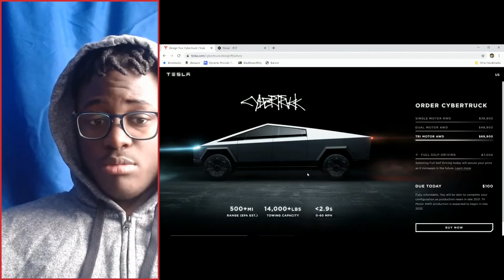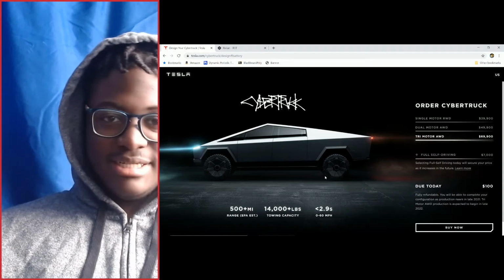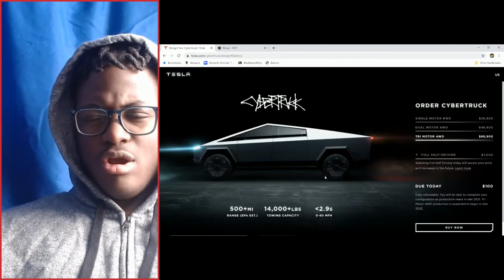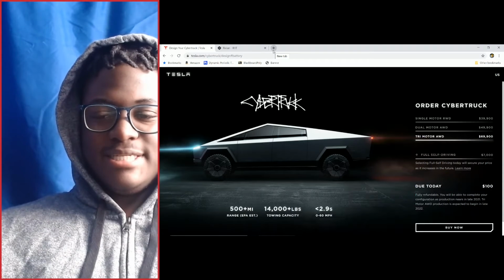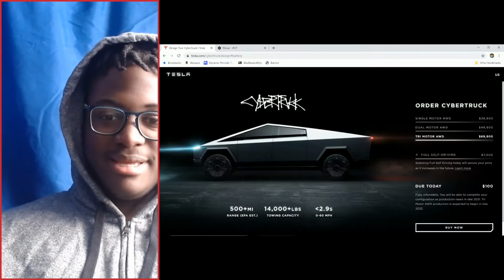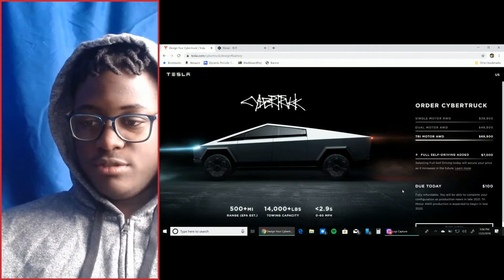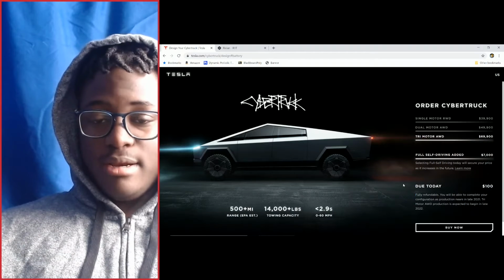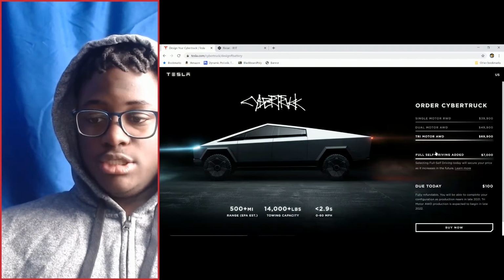I feel like he could have just put a smaller motor to facilitate that, just to pull at the drawstrings of RJ Scaringe, I think that's his name, the CEO of Rivian. Like, hey man, I can do tank mode too. But nonetheless, full self-driving is something that you can get. Autopilot is standard on Cybertruck.